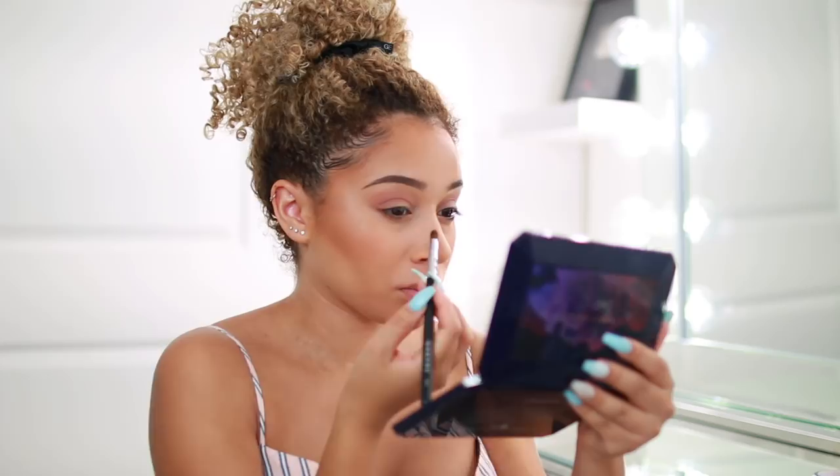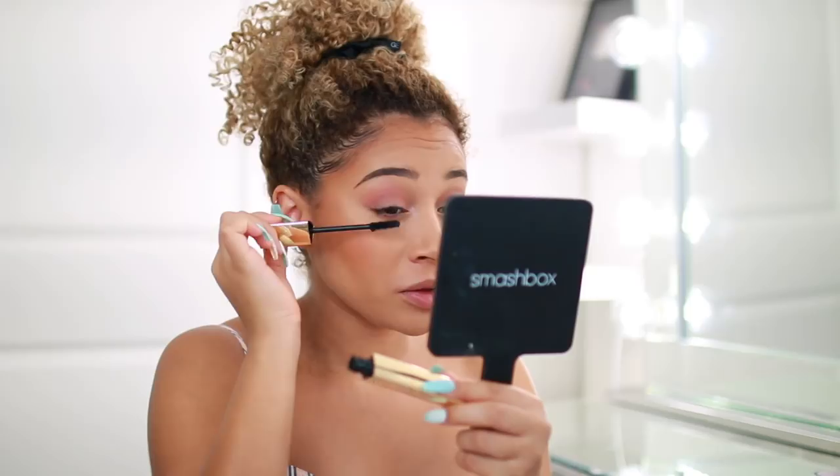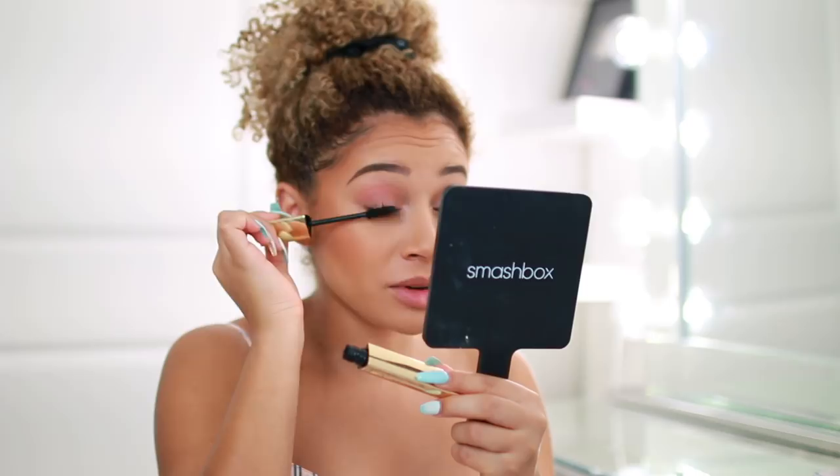And that's literally all we're gonna do for the eyes. Now we can move on to, actually, you know what? Let's add a little bit of highlight, applying this on my inner corner. I'm curling my lashes. This is the new Hourglass mascara, the Extreme Lash. I think it has fibers in it, but it helps to extend them and make them longer for sure.